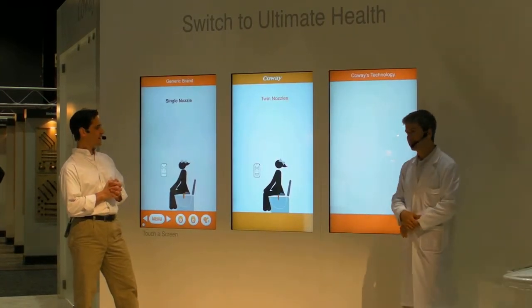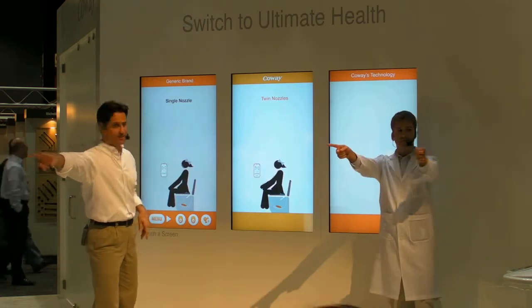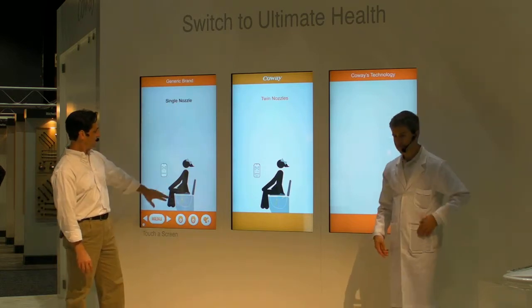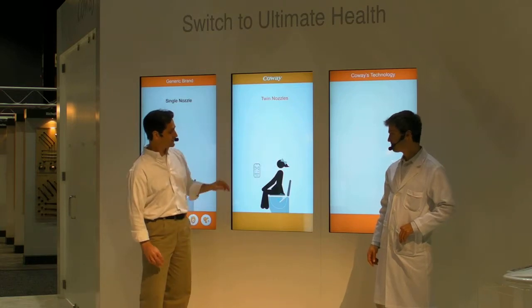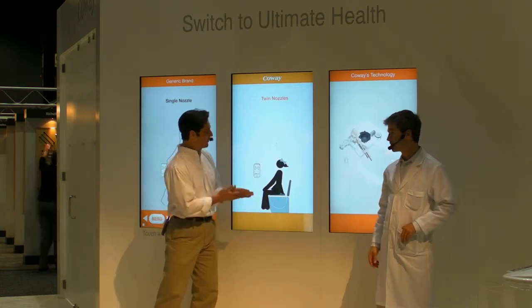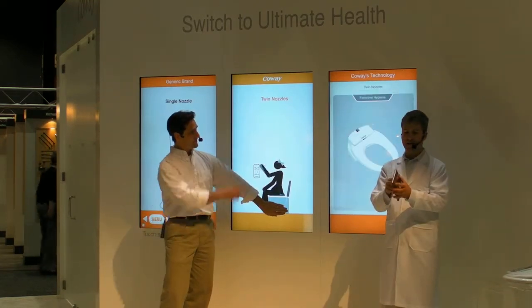All right, let's talk about the twin nozzles. They're made of stainless steel. You can see them right in this display over here if you want to take a closer look. Exactly. And now the single nozzle bidet is what you generally would find on the market. Kauai's got the stainless steel twin nozzles. One of them is great for feminine hygiene. One of them cleans the rear. The other one cleans the front.